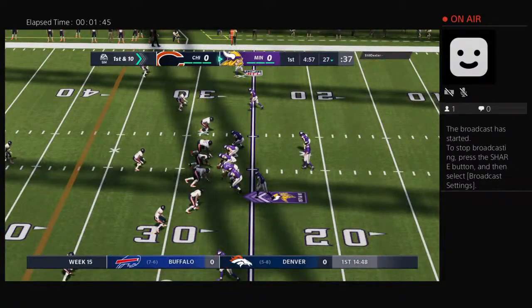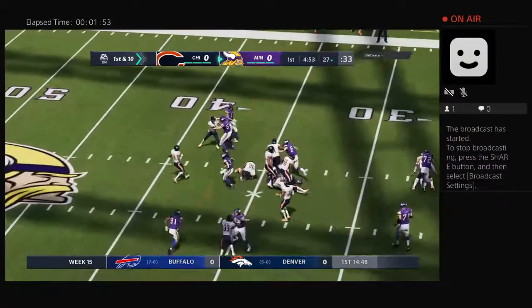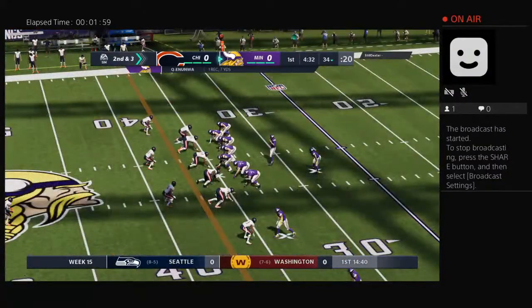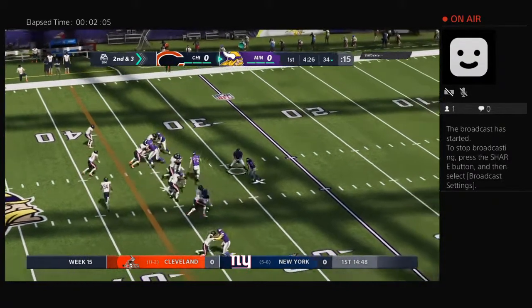The Vikings take over 1st and 10 at their own 27-yard line. First down. Here's Cousins. Throwing into traffic there, and that's complete. And he'll get it up near the 35, right at the 34 here. 7 yards, the pickup there. 7 brings up 2nd and 3 at the 34-yard line.